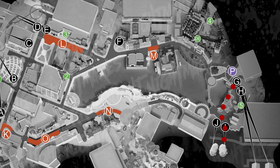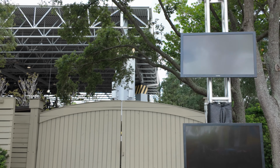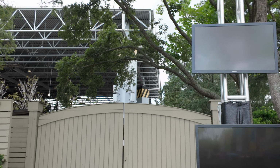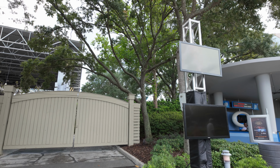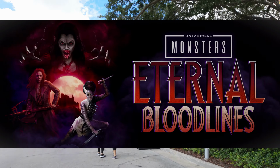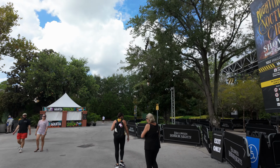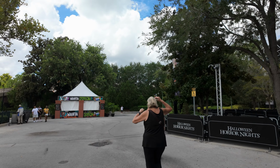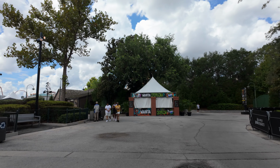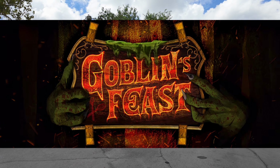Here's a couple more screens. And these look to be right here next to the Vacation Information Center. They got the two TVs, probably to show the queues, the wait times, and then I'm assuming they're gonna open this gate and they're gonna be back there. One of them is gonna be Universal Monsters Eternal Bloodlines, where you get caught in an epic battle as Saskia Van Helsing and the Bride of Frankenstein go up against Dracula's daughter and her monstrous mavens. And then the other one is going to be Goblin Feast.